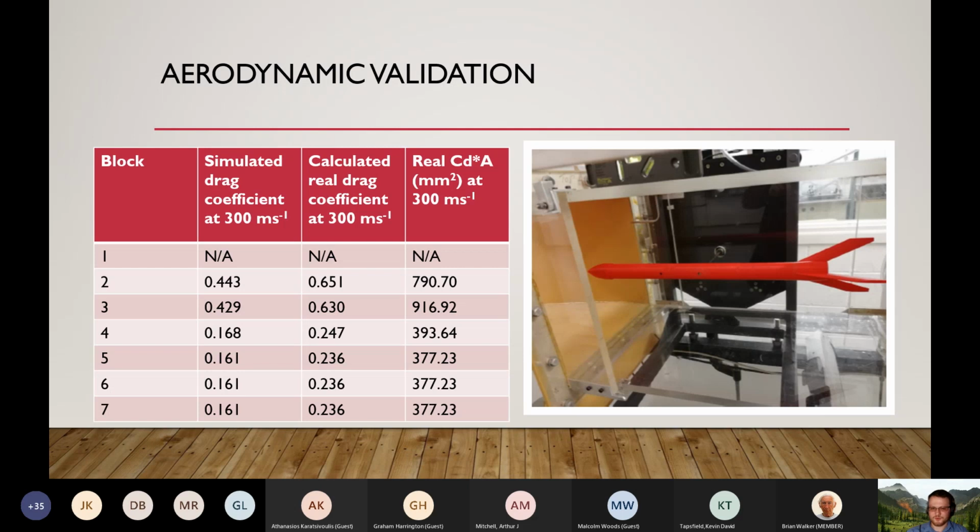But what I did do was I changed from a flat fin to an aerofoil, symmetrical in both planes. That did actually decrease the drag coefficient, but it increased the overall area because the aerofoil was slightly wider than the flat fin, which meant it actually had a negative impact on the drag. But you can see from 3 to 4, there was a massive drop-off in drag.